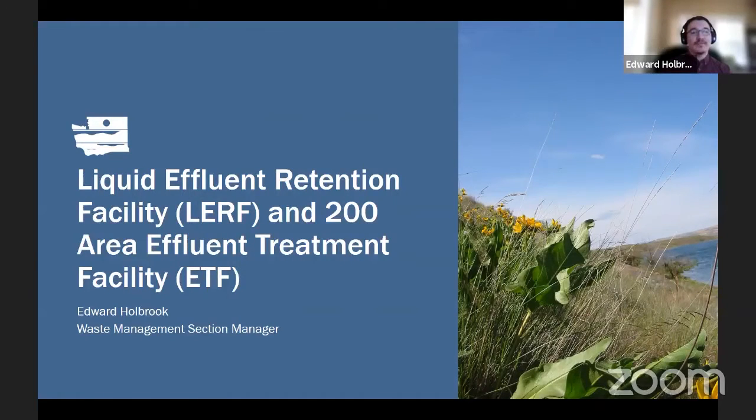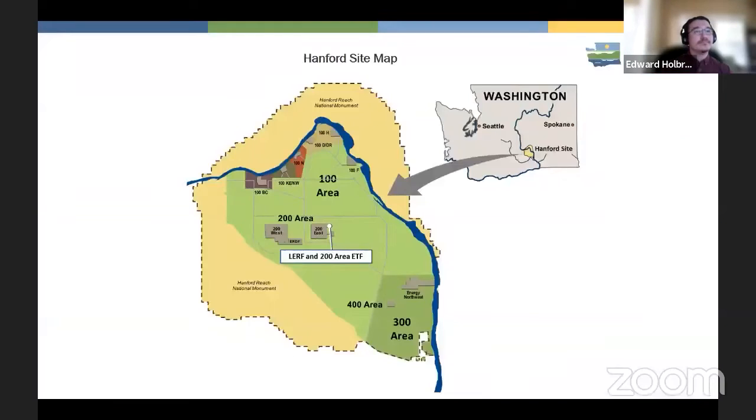So the Liquid Effluent Retention Facility and Effluent Treatment Facility are located in the 200 area, and we'll see that on the next slide. So just east of the 200 East area, you'll find both of these facilities, and I'll refer to them as LERF and ETF going forward because it is a mouthful for both of them. So next slide.